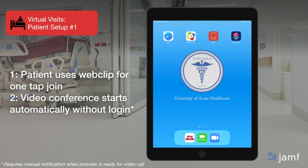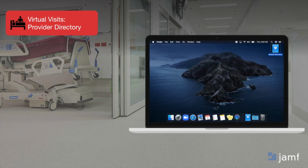Very cool. Now, you did mention in this workflow, the provider is still going to generally have to make a phone call. But if I flip over to the next screen, can you just walk us through what that provider experience looks like now?